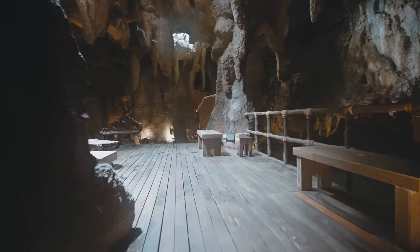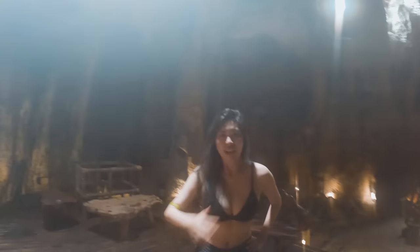Right now, because we are in the steam cave, this is a sauna in the cave. I've never been into anything like this before, but basically the heat is generated from the geothermal hot springs, and it is filling up this whole place with heat. What a crazy experience. Have you ever been to something like this? I have never been into a cave that acts as a steam room.